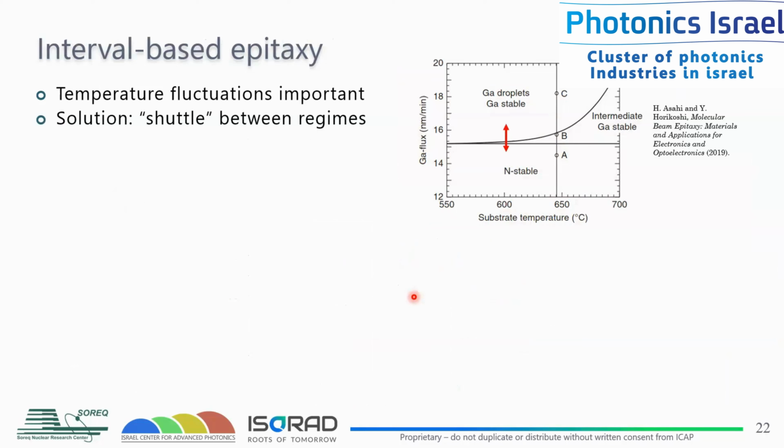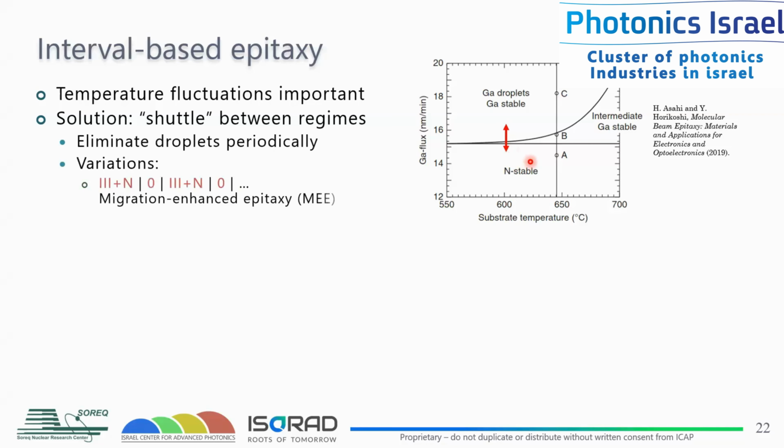That means, for example, you're growing at 600 degrees substrate temperature, then you flood the surface with a certain amount of gallium, and then you eliminate those droplets periodically. These can be very fast cycles or slower cycles, depending on the relation between gallium coming in, gallium leaving, and nitrogen fluxes. And there's a zoo of different techniques here.